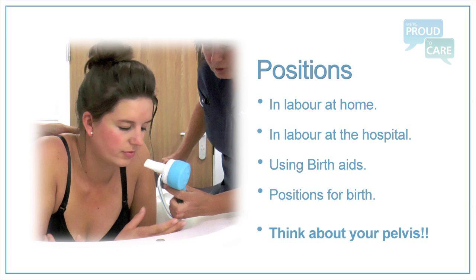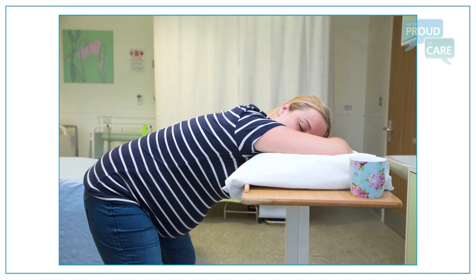The following slides show you different positions you may adopt to make birthing a little easier. Try one or try them all. Your body will tell you what feels right at the time.